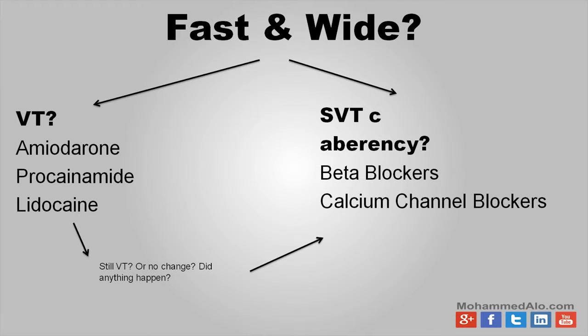So if it's SVT with aberrancy, I'm sorry, if it's VTAC and you give them amiodarone or procainamide or lidocaine or something, and they're still VTAC or didn't change, what did happen? Did they slow down at all? Because AFib will slow down with amiodarone. Even sinus tach could slow down with amiodarone. So the question is, what do they really have?